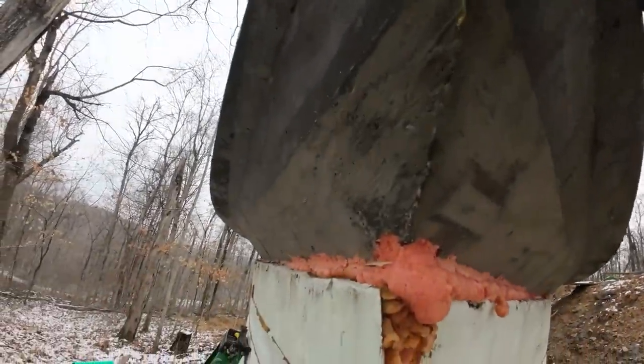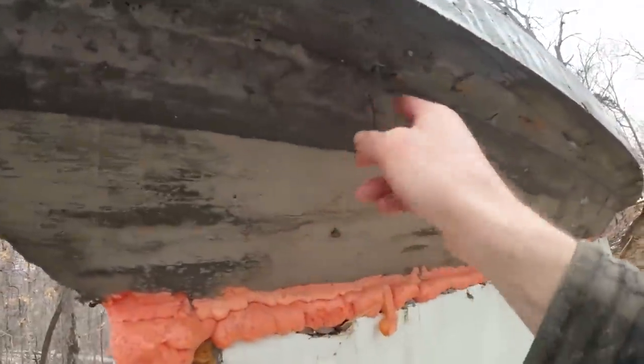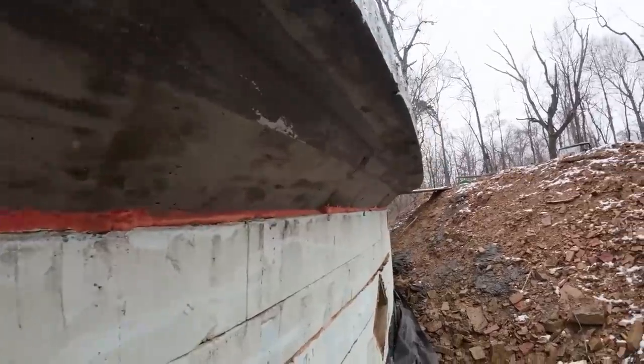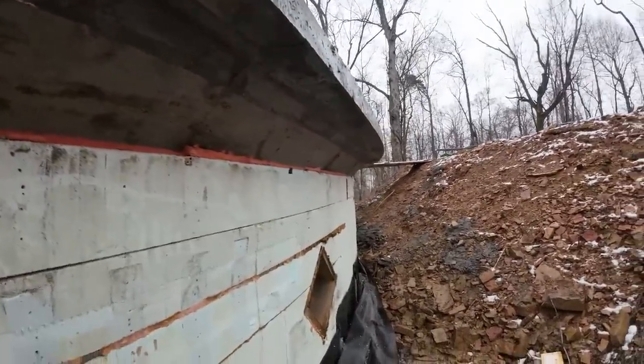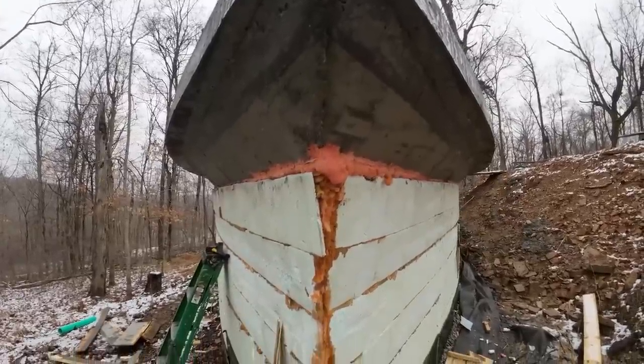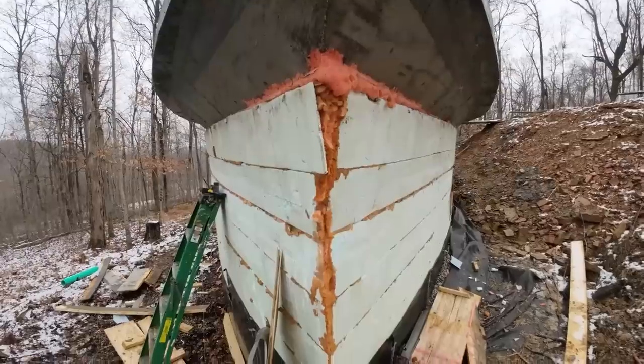It looks really good. Tape did a really good job. All the way along here. Oh wow. Really looks good.